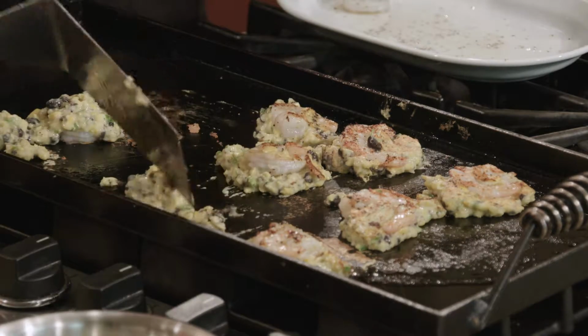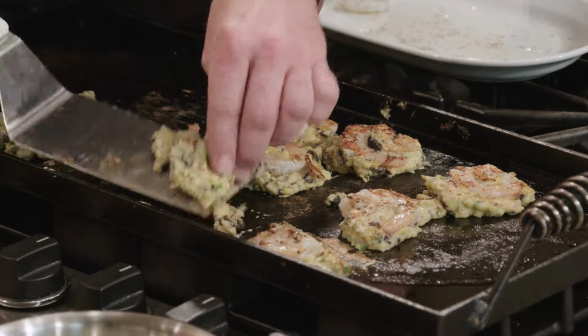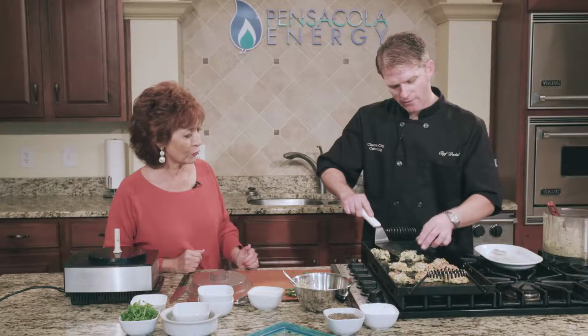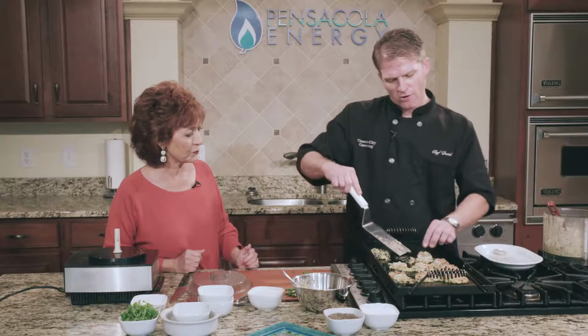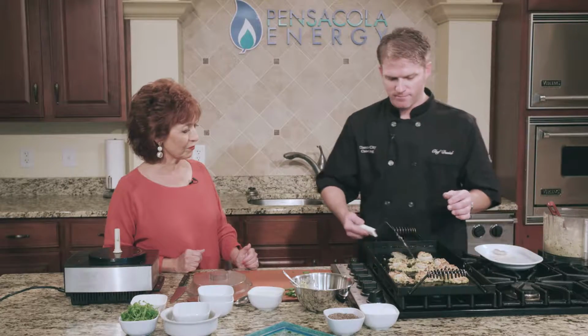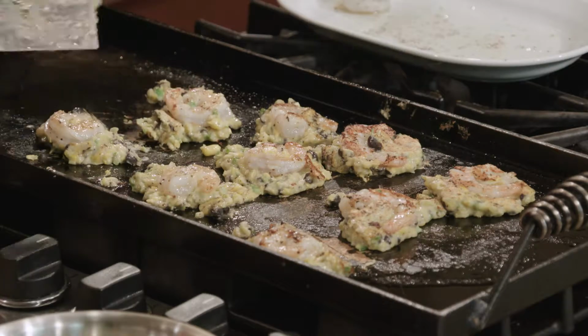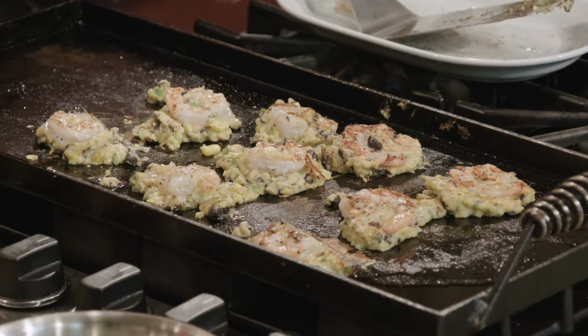Beautiful. And your shrimp certainly don't take very long. And then this mixture will, once it starts to dry out, all kind of glue together. And it's a nice little appetizer bite. I love that. We'll just give those a minute to cook.